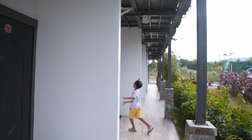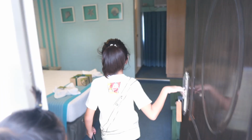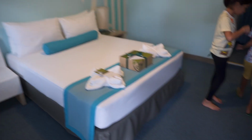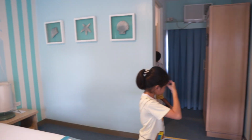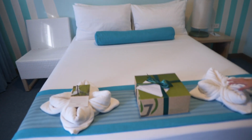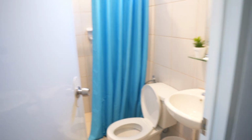One of four. One of five. So. There we go. Whoa, that's my room. Come on, let's go inside. Oh, it's carpet. Oh, yes. It's a nice room. Nice room. So we have a cake. Cake, wow. We have a cake. Very special. Yeah. That's my CR.